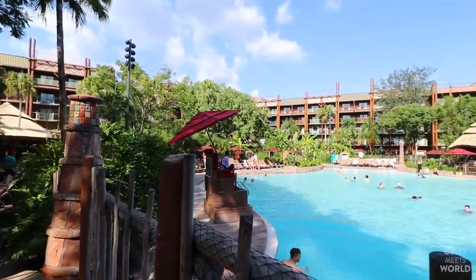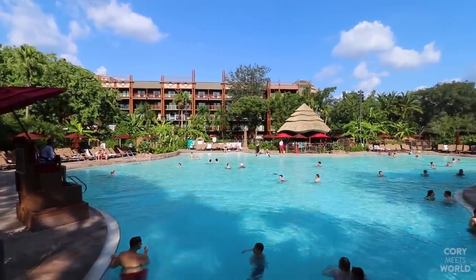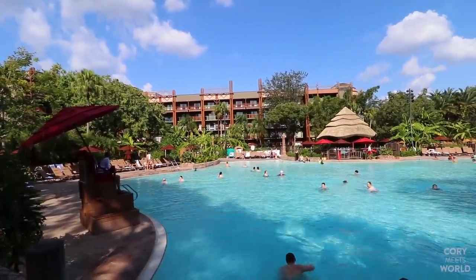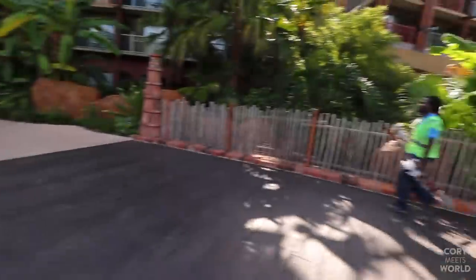And here is the main pool here at Animal Kingdom Lodge, and it's huge. I mean, this is a really, really big pool. You can see when you look over towards that side, on that end is a zero entry portion of the pool. We're actually on a little bridge here. It doesn't continue over to the other side.